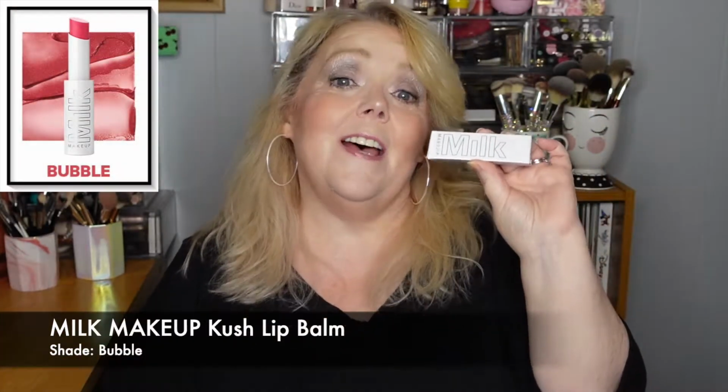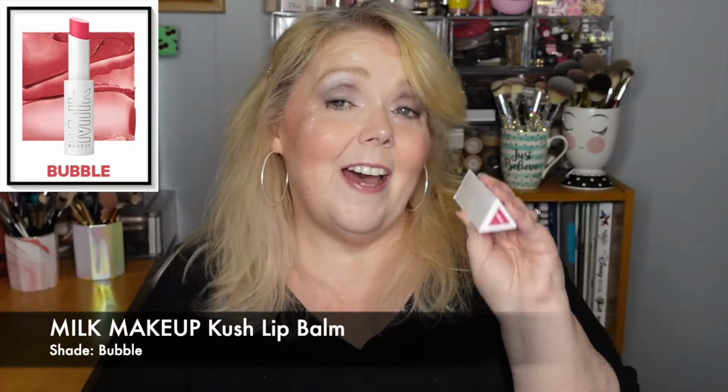First, from Milk Makeup, this is the Kush Lip Balm. It's a soothing balm to hydrate lips with hemp-derived cannabis seed oil, shea butter, and moringa butter. There are 6 shades. Last month, if you remember, I did get 2 of these, Canatonic, which was a sheer cool pink, and Plush Berry, a sheer natural berry.